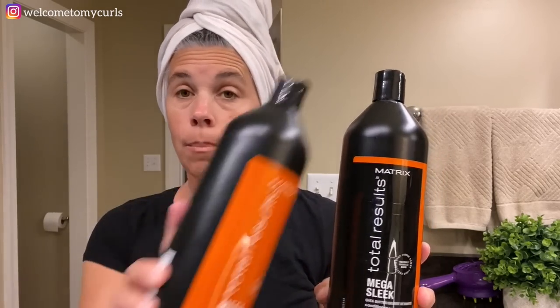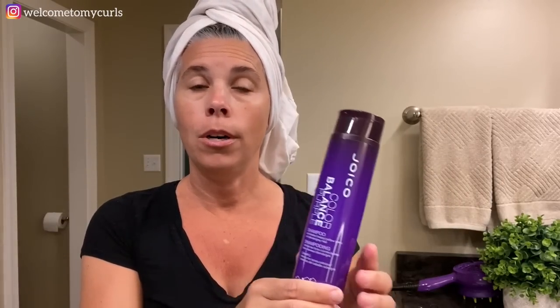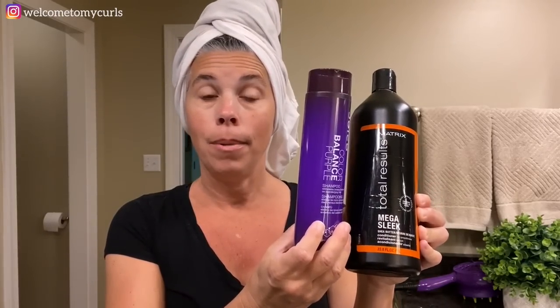I used it today along with my Matrix Total Results Mega Sleek Conditioner. Now, if it was a day that I was not using my purple shampoo, I use the Total Results Matching Shampoo, but I always use my conditioner, and so today, this was my combo. I left the purple shampoo on for about 3 minutes. I'm impatient. That is all the time I can stand there and wait. And then I just love this conditioner because it's snotty and slick, and I feel like it stays in my hair after I rinse it, and I just love everything about it, and I've been using this for a really long time. So this was today's combo.